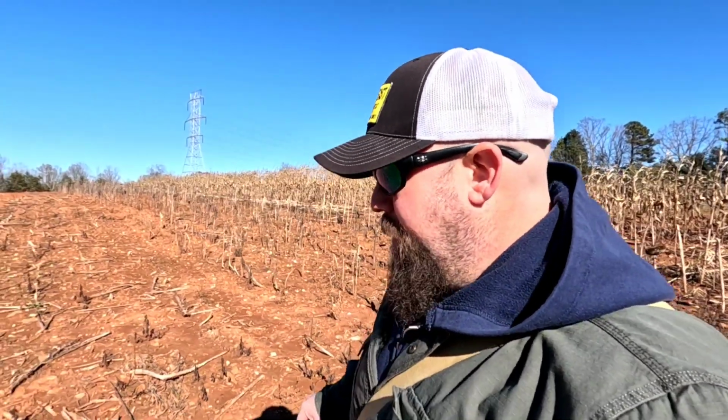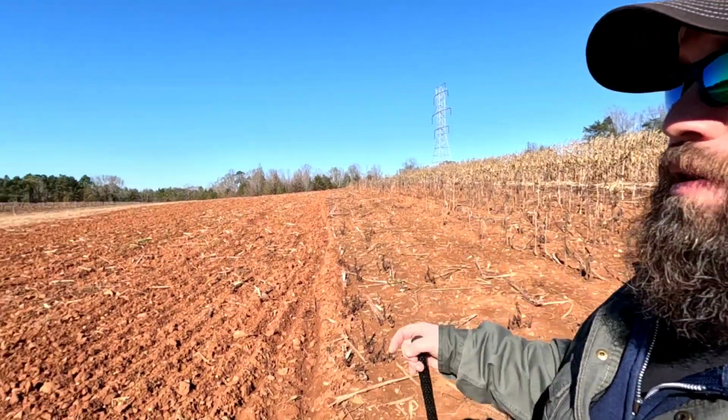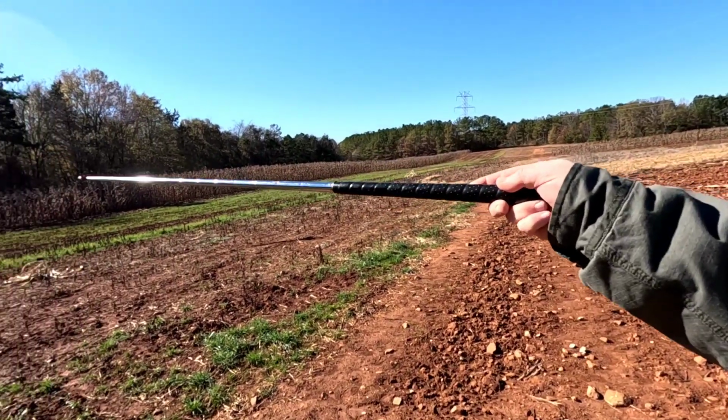Alright, I apologize for the wind. It's pretty brisk and chilly out here today, but I thought I'd switch gears a little bit and head back to the fields, see if we can find something. They've tilled up a lot of this. The corn down here is dead, so you can walk all around that.